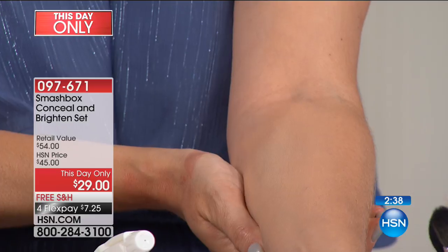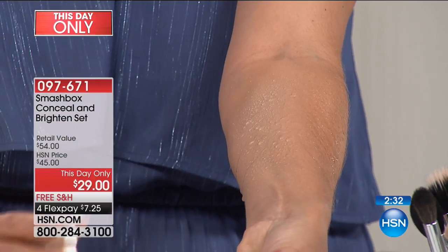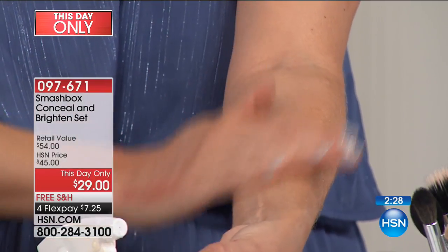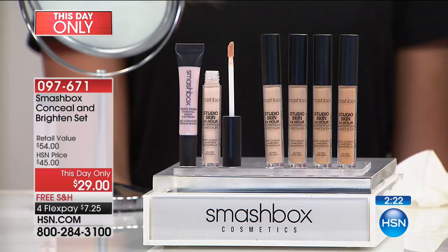You'd think that's the best part, but this is the best part. I'm making it rain. That's awesome. Nothing is happening. It's literally beading up and falling off, and nothing is moving. It's incredible. They have something so full coverage, yet so natural, that lasts for 24 hours and is waterproof. It's true. It's like magic concealer.